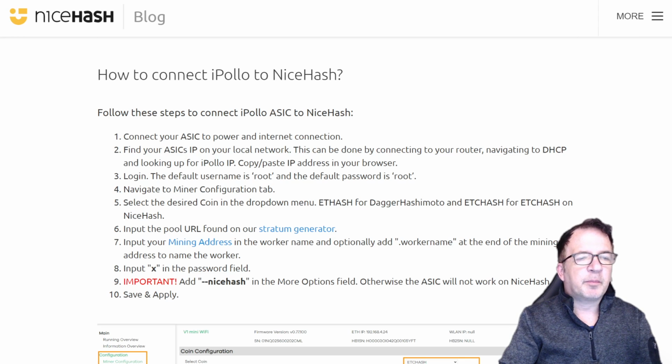You're going to input the pool URL, and that's from their Stratum generator. Your mining address, which would be a Nicehash wallet address, and you're going to put an X for the password field. And very important, it says add --nicehash in the more options field. Otherwise, the ASICs will not work with Nicehash.